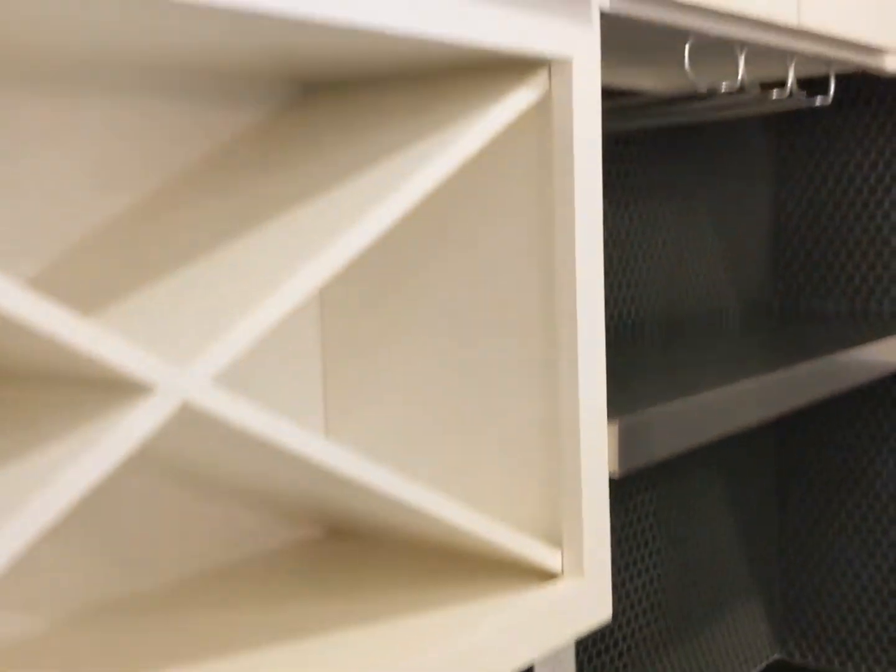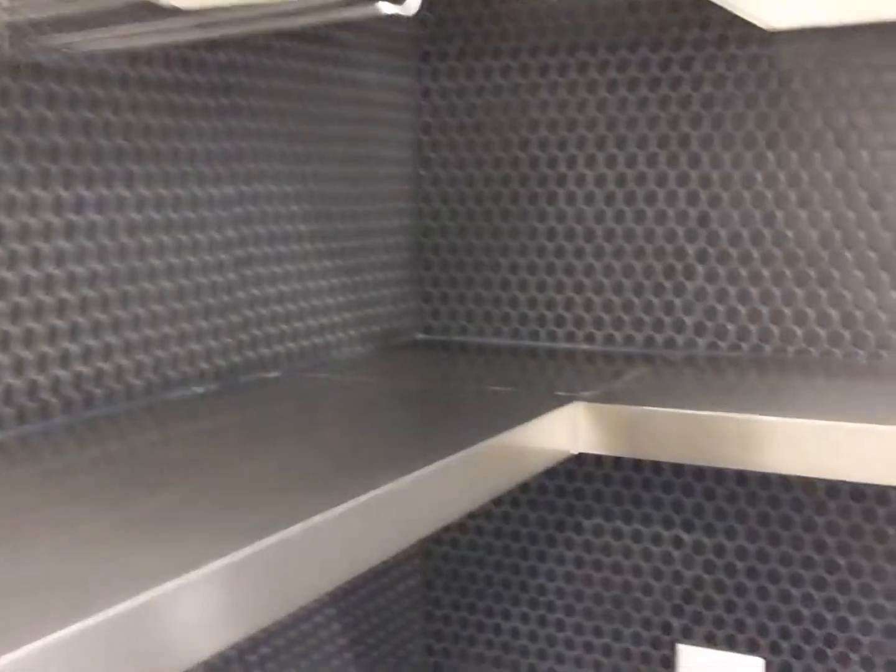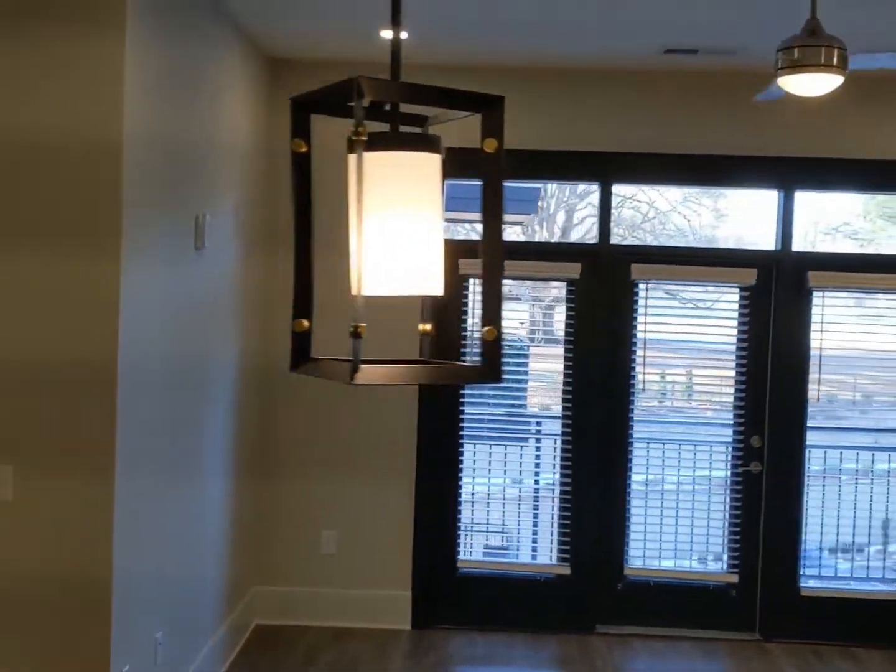Full tile backsplash. Here you've got the wine storage holders, glass display cases, stemware holders with the stainless steel shelving. Just beautiful little touches. And those are real cabinets up top. You can put anything in them. We're going to head back out here in a second.